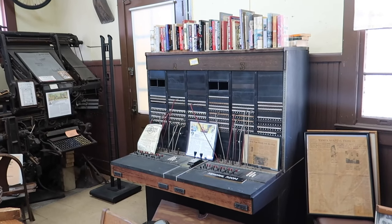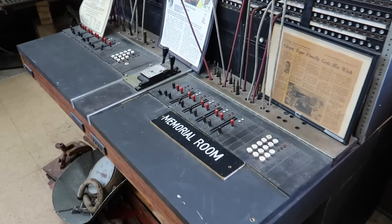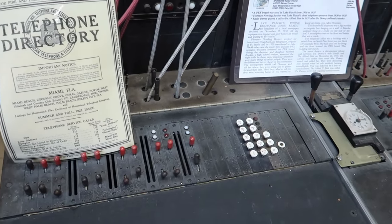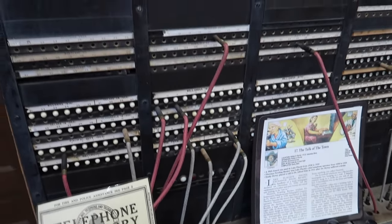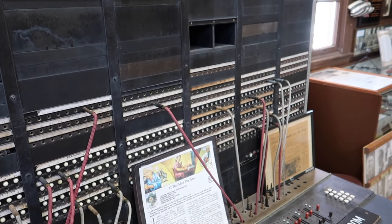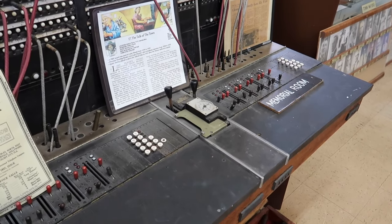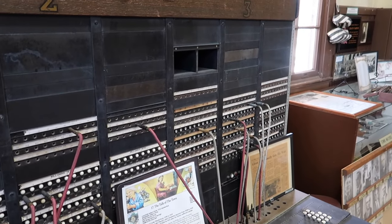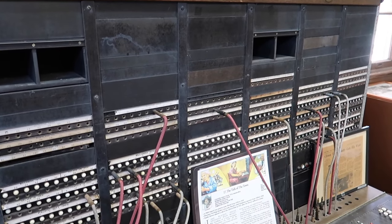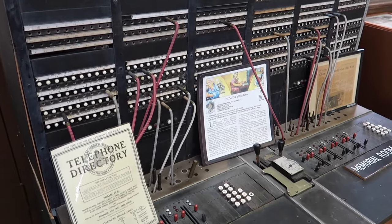Well, check it out, operator. Wow. This is cool. Look at all these controls. The talk of the town. A telephone directory. Can you imagine? Man, that is how the operator used to connect you to your telephone. One call comes in, and then you place the line into the proper phone number, the proper address. It's amazing that it used to work that way.